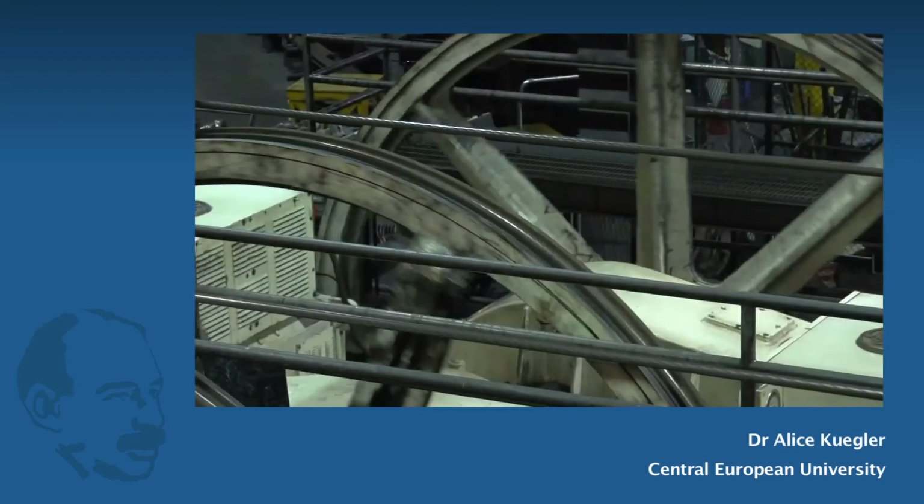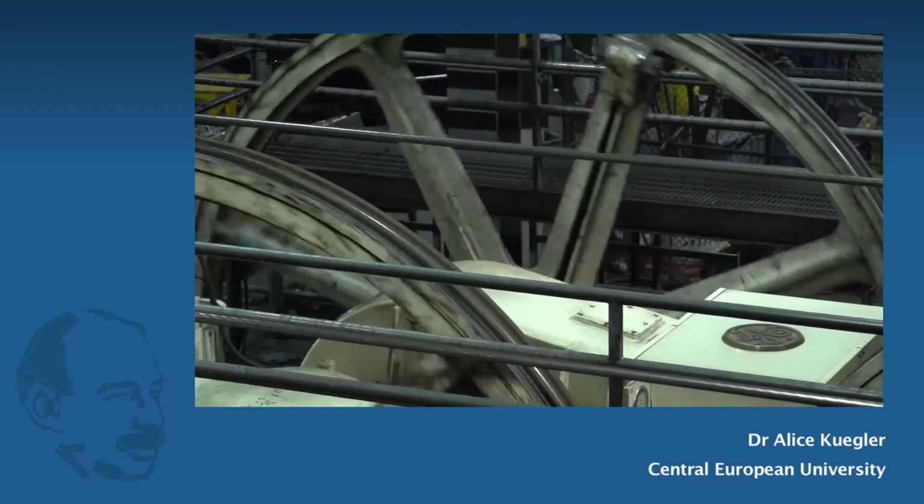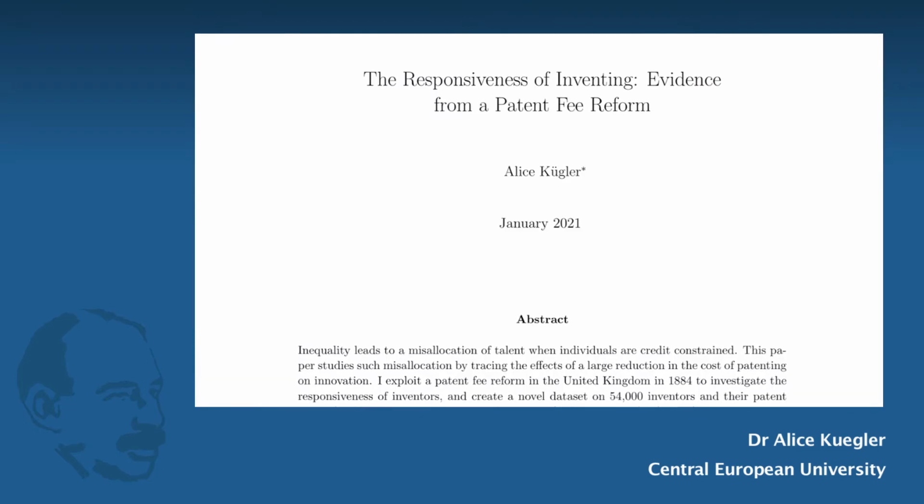My name is Alice Kügler, and I received my award from the Keynes Fund as a PhD student at Cambridge in 2014 to create a large novel dataset on inventing in 19th century Britain. By creating data on who invents, I show that higher inequality can lead to fewer inventions. I believe I was the first PhD student to receive funding at a time when there was no specific Keynes Fund scheme for PhD students and there were very few alternative sources to fund data collection for PhD students. Without the Keynes Fund award, this project would not have been feasible.